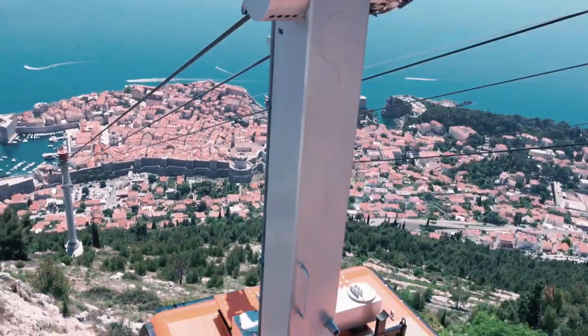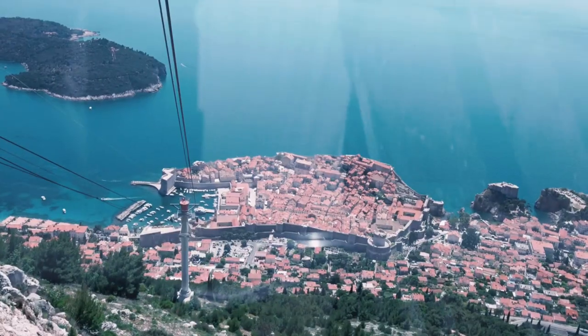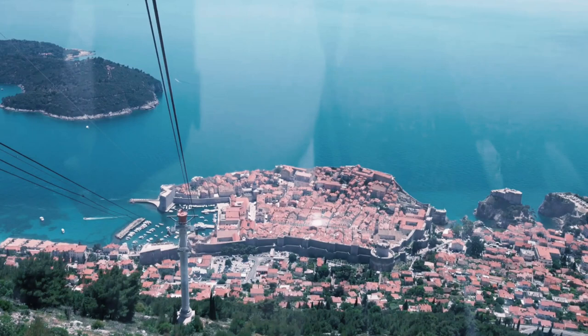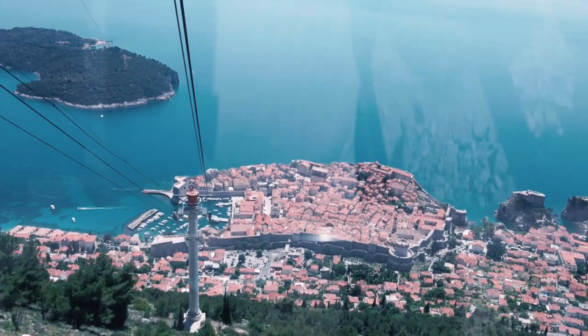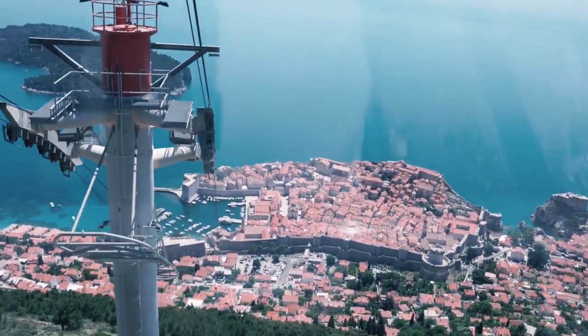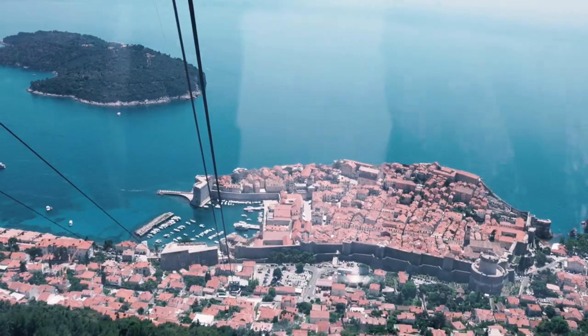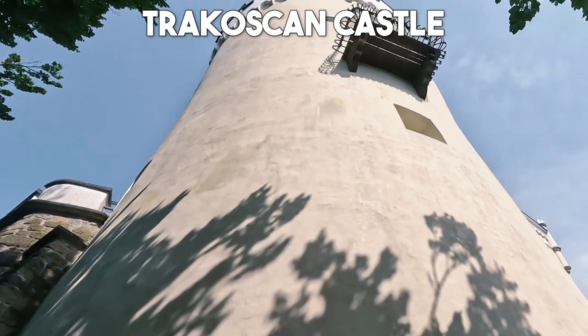And for history enthusiasts, Fortress Klis stands as a testament to resilience, with its ancient walls echoing tales of defiance and conquest. Whether reliving Game of Thrones fantasies or marveling at Split's sprawl, this fortress promises a journey through time. 11. Trakoscan Castle.